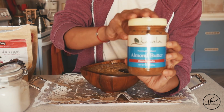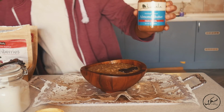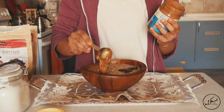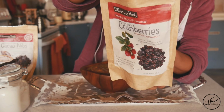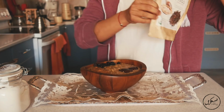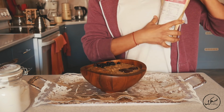Then I'm gonna add some almond butter. This almond butter is one of the best I've ever had, and it's organic. Now some cacao nibs. You guys know how much I love these.